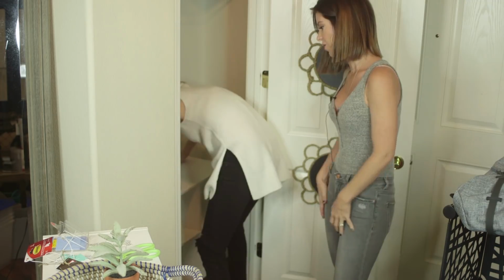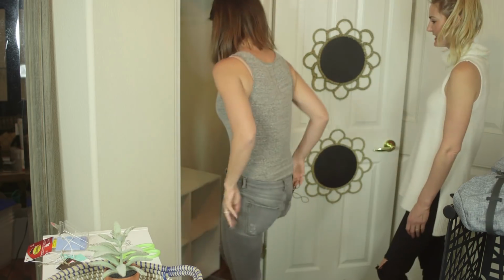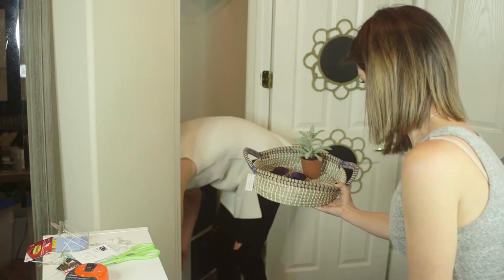Let me do this. Oh my God, it fits. Okay, but we need a super cute rug. It's pretty cute. I'm just saying it's pretty cute.